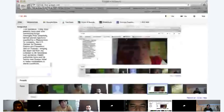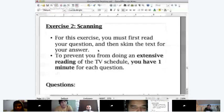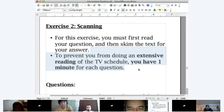So the next exercise is scanning. For this exercise, you have to first read the question and then skim the text for your answer. To prevent you from doing an extensive reading of the TV schedule, you have 1 minute for each question. For this one, I'm going to give you a copy of the TV schedule because it's kind of hard to see the whole thing on my screen.